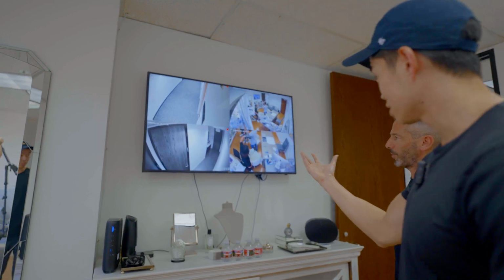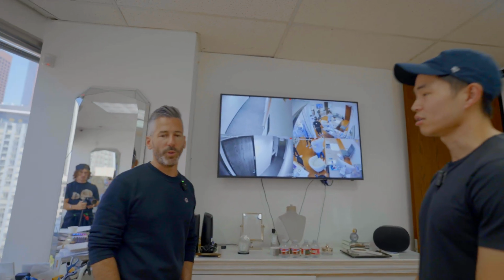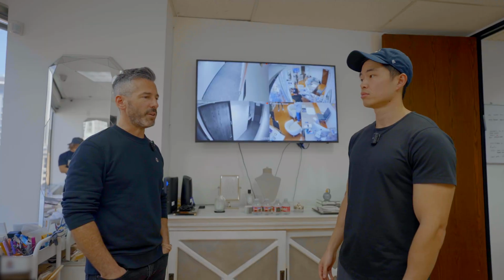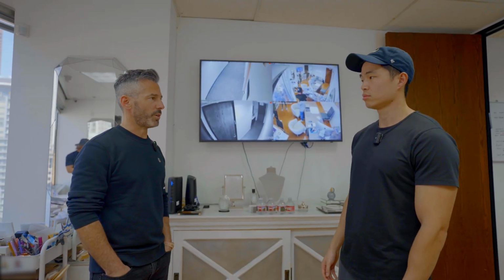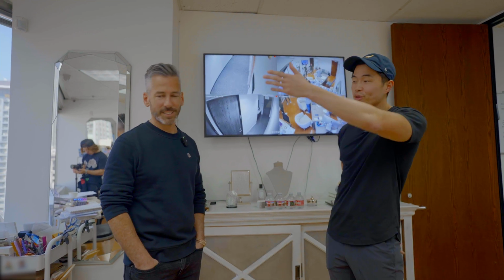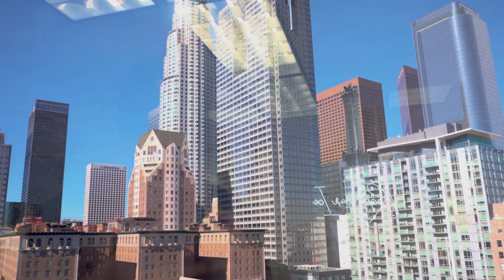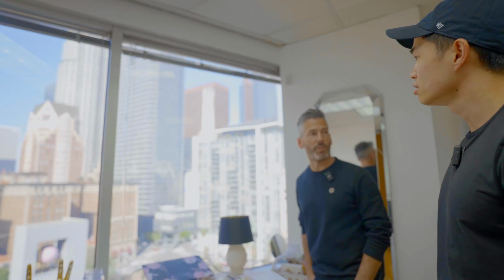Right. And then over here, you have all the cameras. How important is the security system? Security is super important here. What we have in our building, which is in the Jewelry Diamond District in downtown Los Angeles, is that any room in this building is being recorded 24/7. Okay. And then here you have a really nice view. Super nice view of downtown LA. We actually have a gorgeous day and blue skies, and one of the reasons that I chose this office was because of this view.